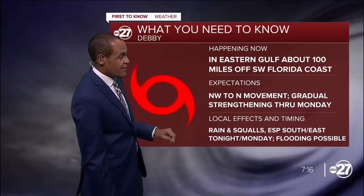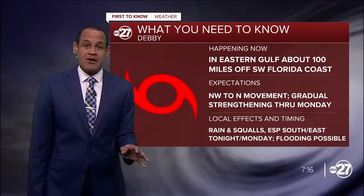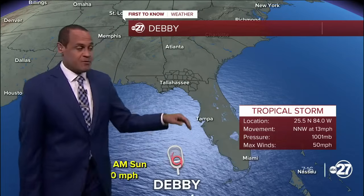This is a good summary of what we can expect, what's happening now as the storm is off the southwestern Florida coast, what we expect to happen through the day and into Monday, moving more in a northerly direction, and those local effects, which we'll break down zone by zone. Most areas will get rain. You'll have occasional gusts, especially west.